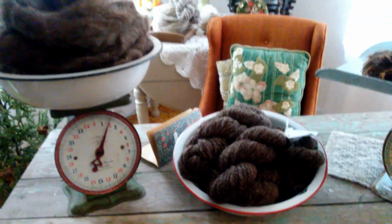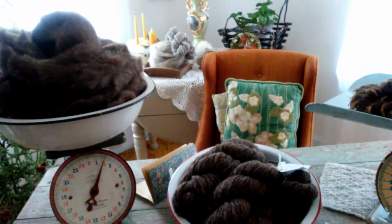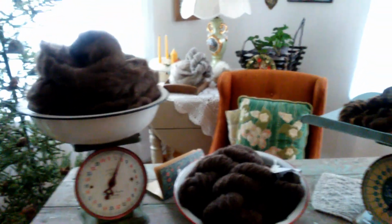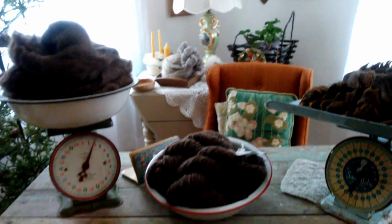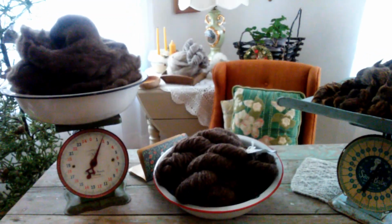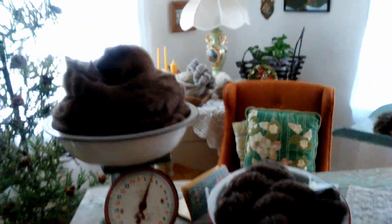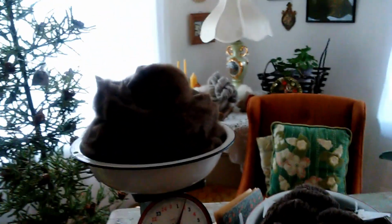So those were my props for today, and I'm still tickled that the Swedish wool came at the same time. Those are my props for today, and now I'm going to sit down and we're going to talk numbers, weight, yards, ounces, time, and talk about spinning for a sweater. So I hope you'll join me today.